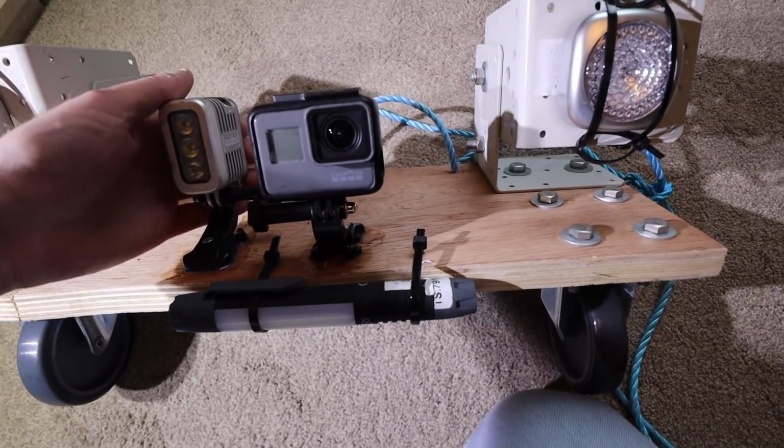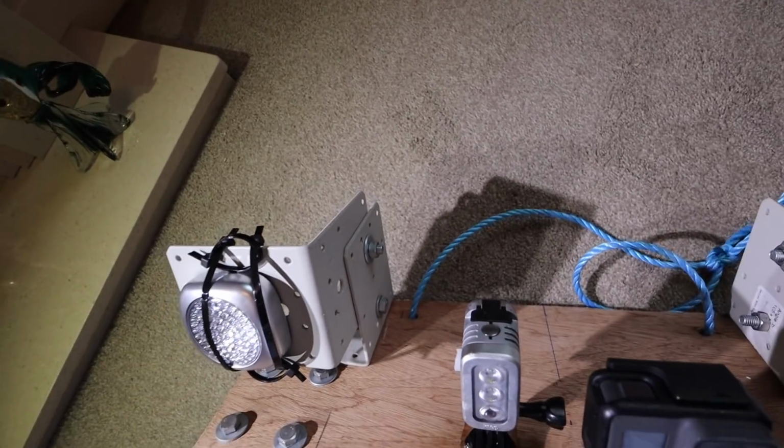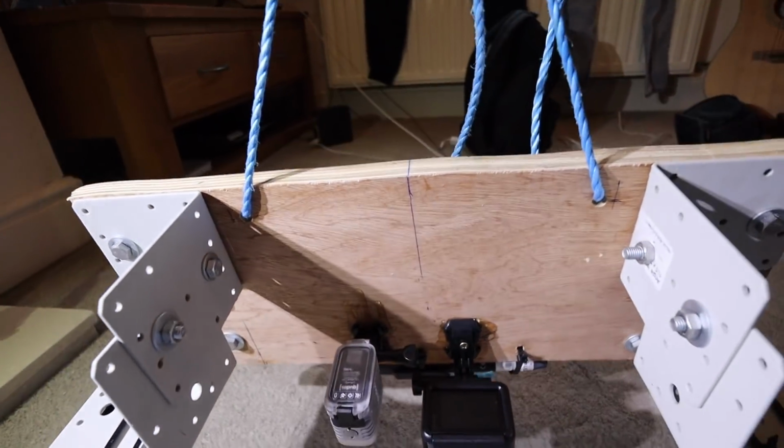Now, we're going to do 2 drops. Drop number 1, the GoPro is going to face downwards into the shaft. So let me show you how that will be. Cock Rover is going to drop down like that, and the GoPro is going to face downwards.